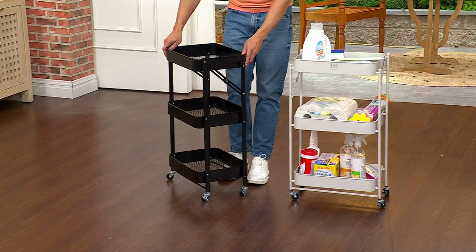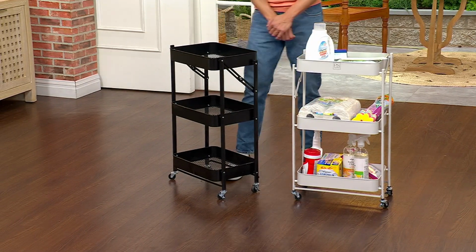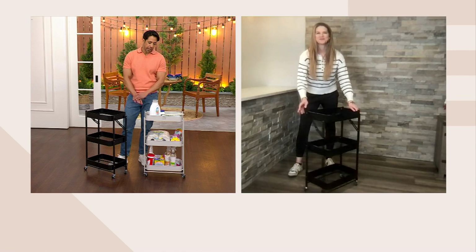Or even for the items in your kitchen to get some more counter space, you can just wheel it to wherever you are in the kitchen with those cooking and baking items. Hide it in the closet and then wheel it out whenever you want to bake. Oh, this is so good.